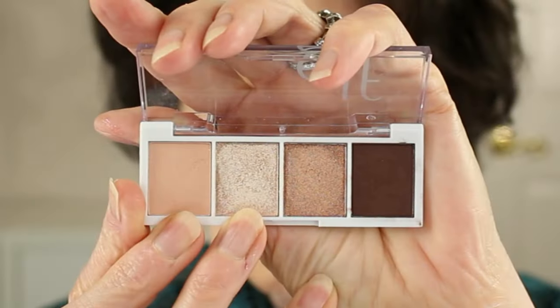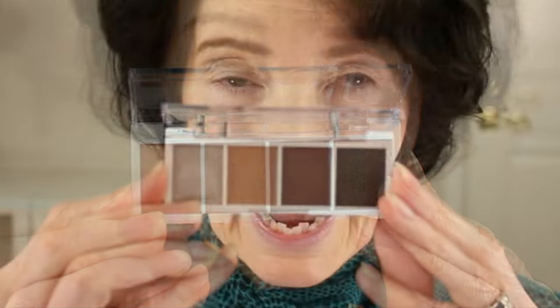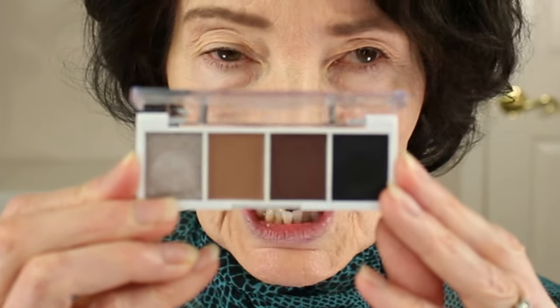e.l.f. has some great eyeshadow sticks in both matte and shimmer colors, but since I'm more a fan of powder eyeshadows, I'm going to go ahead and use e.l.f.'s bite-sized eyeshadow quads. The quality does vary a bit with different quads, but the four I'm most often dipping into are the cream and sugar quad, the pumpkin pie quad, and this one has more warm tone colors, and the truffles quad, which has deeper colors.